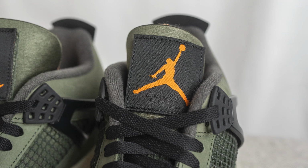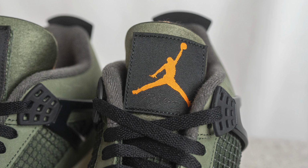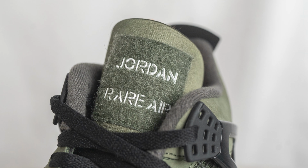And then of course in the middle of this we have this patch which can be removed. Personally, I took it off my pair just because I found that they were fraying up my laces, but it still looks good without it. You can see here we have Jordan Rare Air branding instead.